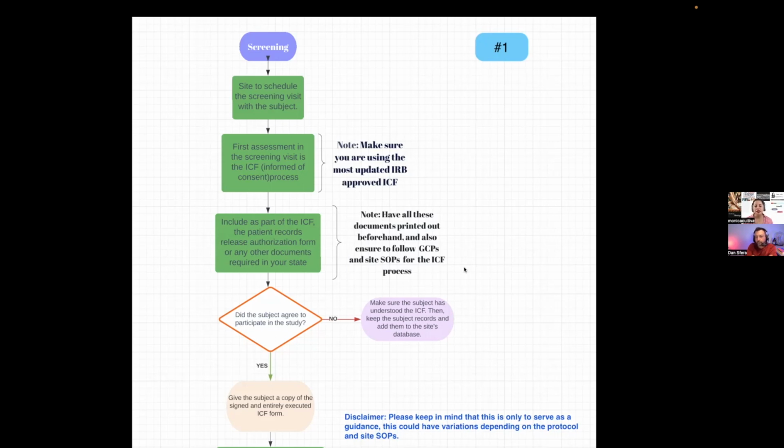So did the subject agree to participate in the study? Then you have the two options. If the patient decides not to participate, you can always keep them in the database for following studies, so add them to the site database. Obviously, if the patient agrees, tell them that you can keep them up to date with the following studies. Maybe they will be interested in something else in the future, or a different study for the same condition, right?